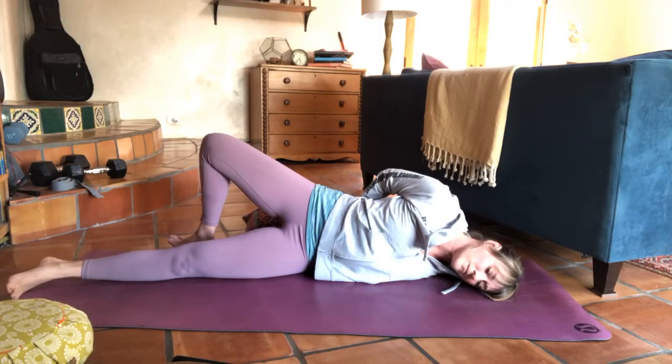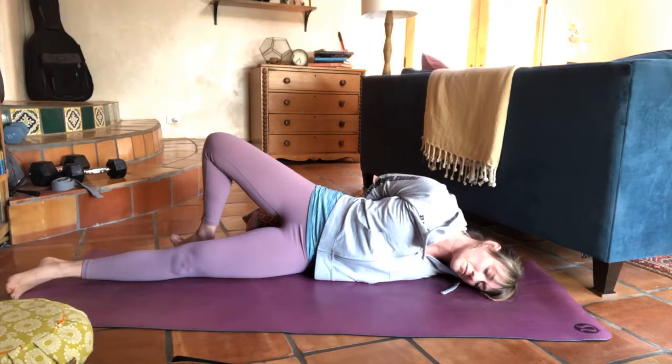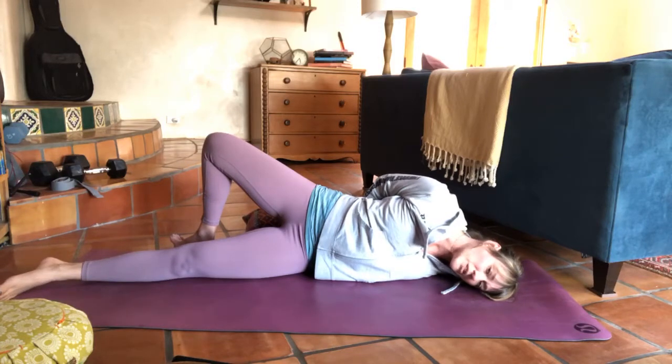Soften. Receive. Just a few more seconds here, maintaining a soft awareness. Sending the breath to the upper chest, the upper back, expanding and settling.